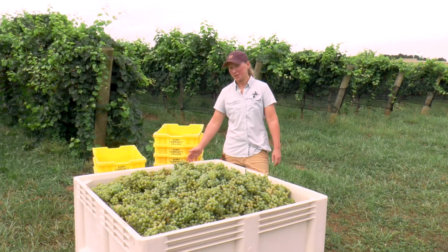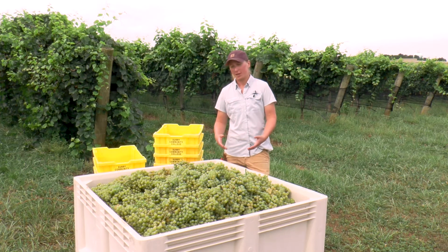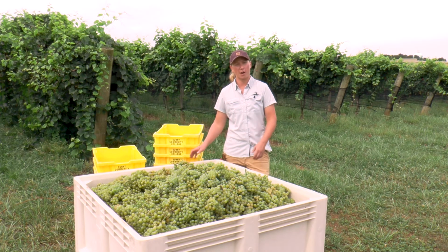Now that we're finished picking the Traminet, we'll take these grapes over to our on-campus winery facility where they'll go into the press whole cluster. That's the processing technique that we use for our sparkling wine production. And from there, they'll become a part of our cuvee, or the blend for our sparkling wine for this particular vintage.